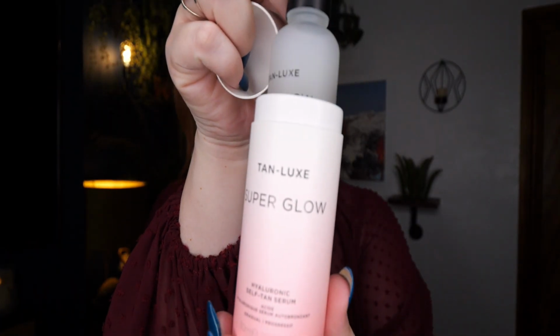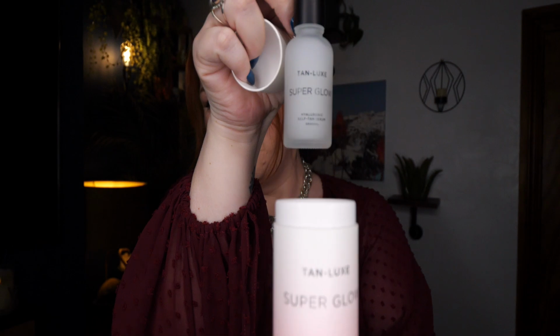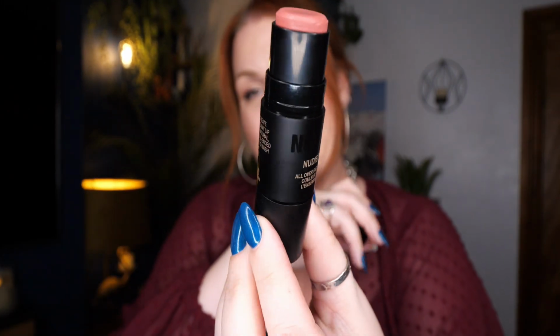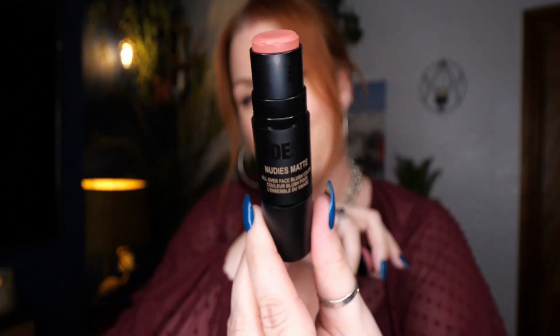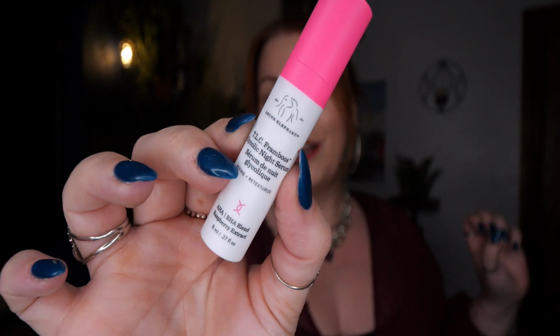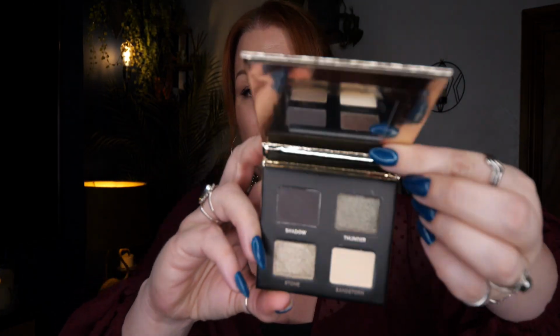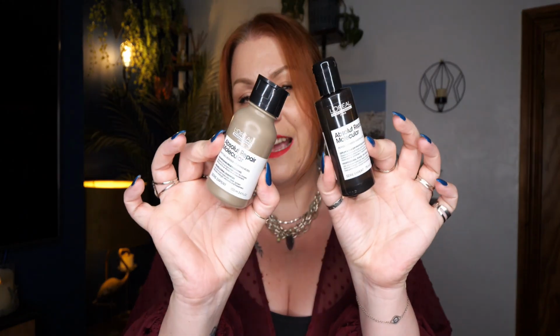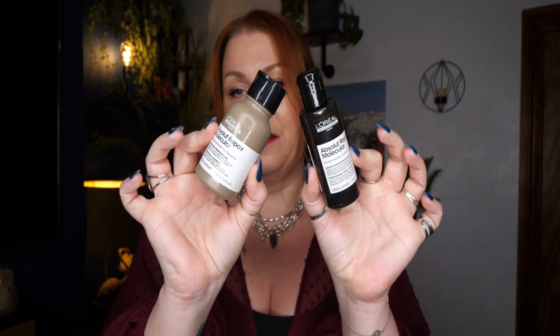So to recap, I'll just show you what you get. So you've got the Tan Luxe, the hyaluronic acid with gradual tan. You've got Nudestix, a multitasking cheek and lip product. It's a balm in shade Body Language. You've got Drunk Elephant TLC Framboos, it's a glycolic night serum. Got an Iconic London eyeshadow palette called Deep and Stormy. You can see the shades there in my hands. And then lastly, a hair care duo of a shampoo and a treatment.